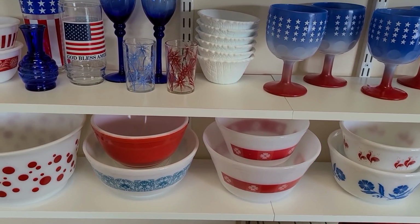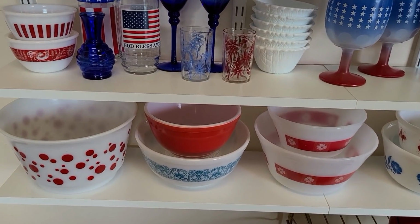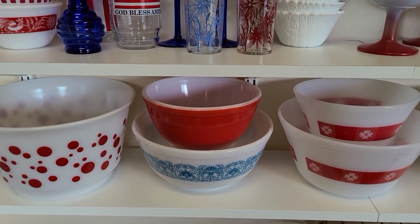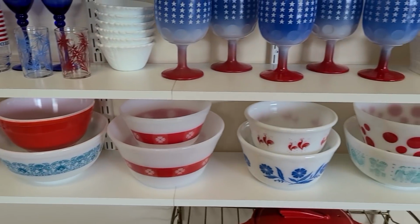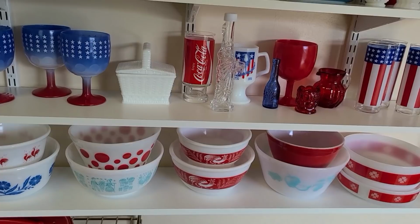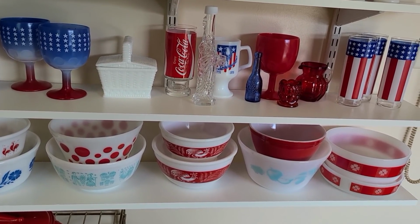I have lots of smaller bowls that go in sets, and the same with this pretty turquoise one down here is one of my favorite ones. It's kind of a teal blue. But the red one inside of that, the plain red one there, and the plain red one down here are recent gifts from my brother. So I was happy to get them.